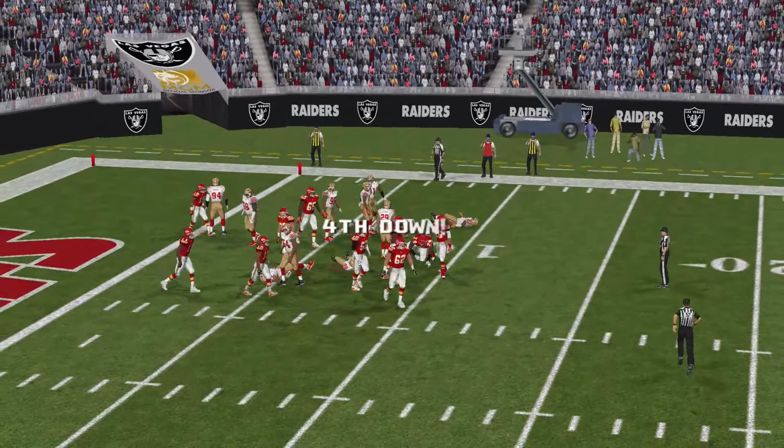Ball on their own 45. Ball on the 45-yard line. We turning it up. Come on. Number 13, out of the gun. Pass play here on first down. He can't escape. And in those situations where the rush is coming fast, you got to make a quick decision. Do I throw it away, try and hit my guy, or concede to the pressure?